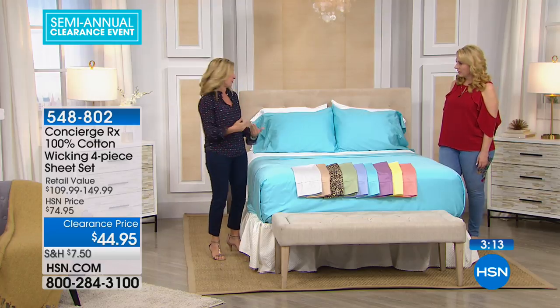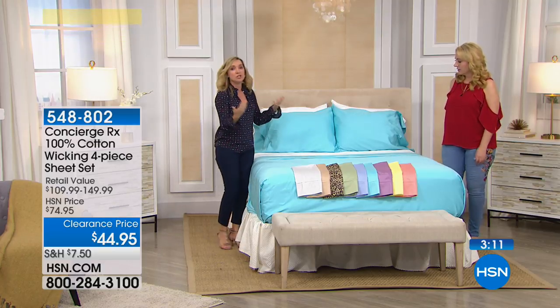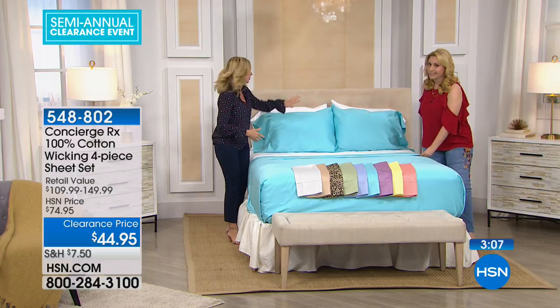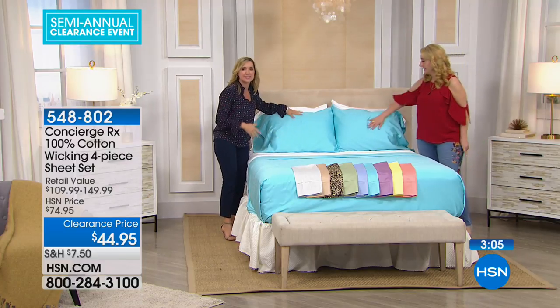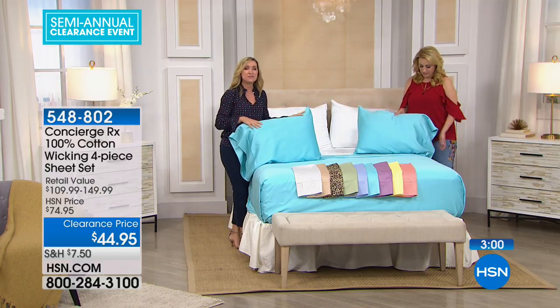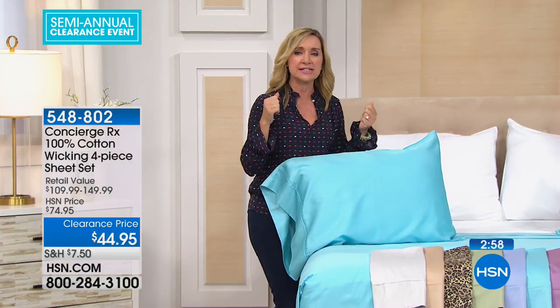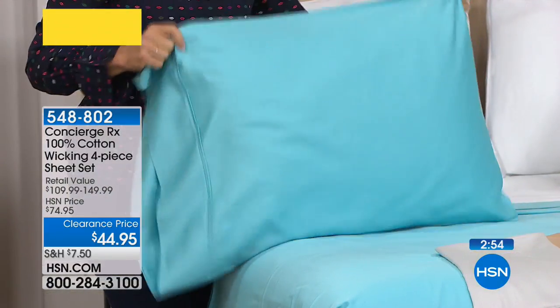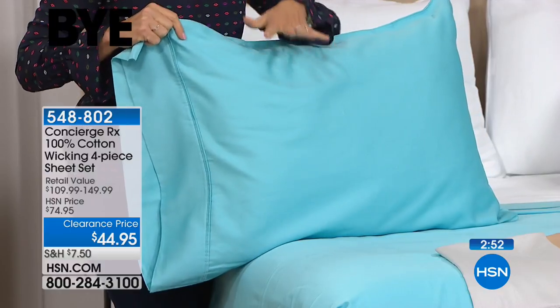I always equate sheets to clothing, because when you get into your bed at night, you really are wearing your sheets, because they're head to toe, under you, over you, your face is on the pillowcase. If your sheets are scratchy or hot, these are really heavy, soft. If you get into bed at night and pull your sheets up and all of a sudden you wake up overheated, what's really special about these is they're not just 100% cotton.